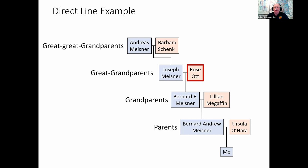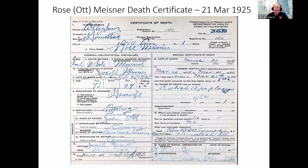And that society column page sort of helped me out. This is her death certificate. She died in 1925. The informant was my great grandfather, her husband, so has reasonable knowledge. But again, you always have to be careful of things that occurred before the time of the death.